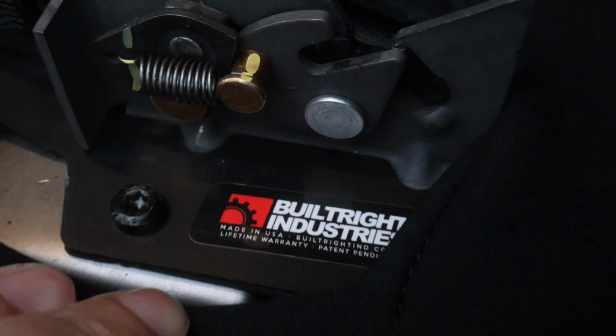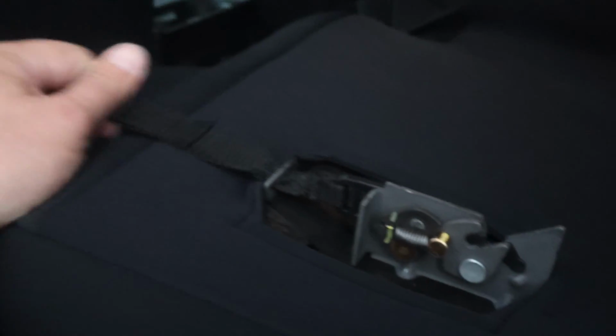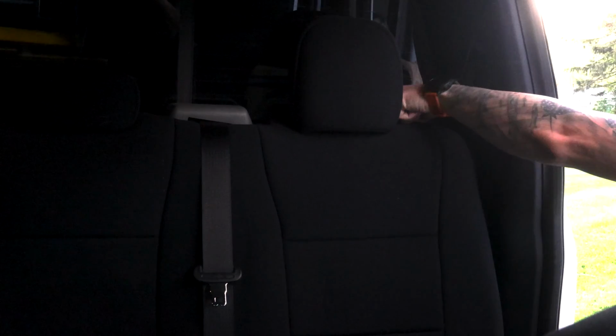So not very convenient. And BuiltRight, they make a little lever that attaches to it, has a piece of webbing on it that you can route out the side and just grab the strap and pull it, and the seat will fold forward. So it makes accessing the storage behind the seat just that much easier. So that wraps up the inside modifications we've done, with the exceptions of some of the software updates we've made.